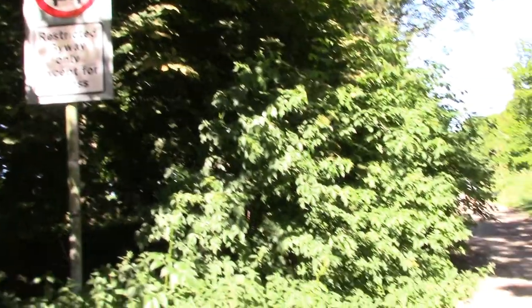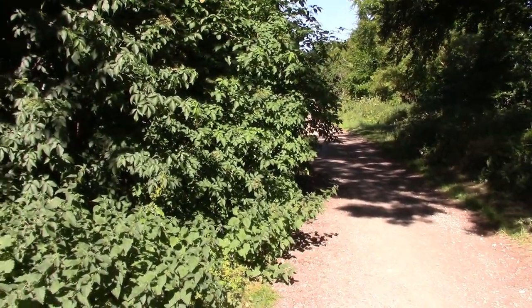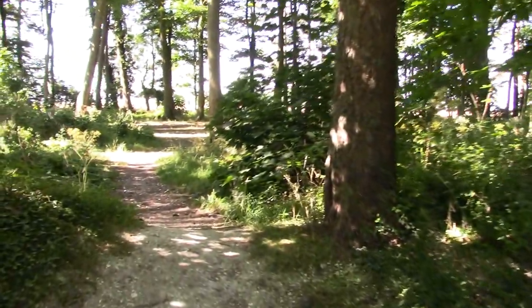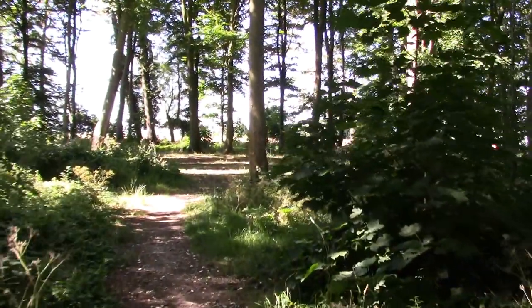Restricted byway. Done this on the bike. Makes for a nice bike ride, done it a fair few times. So let's go and have a look at Scutchamer's Knob.